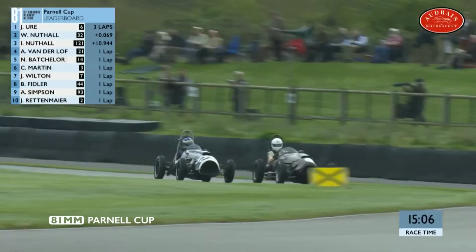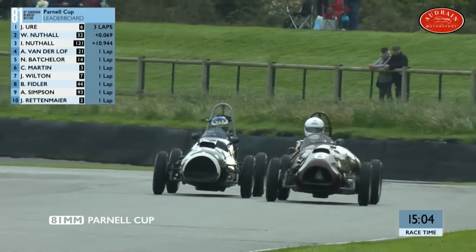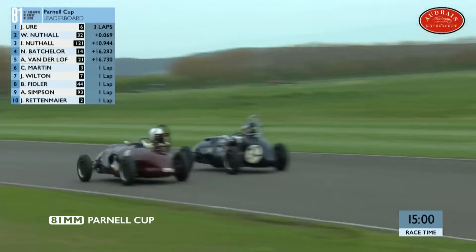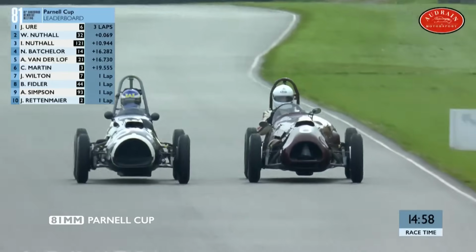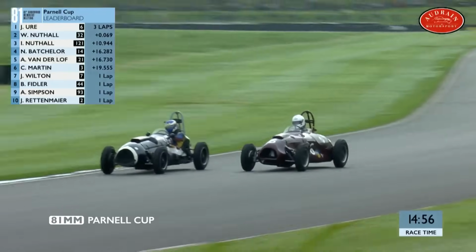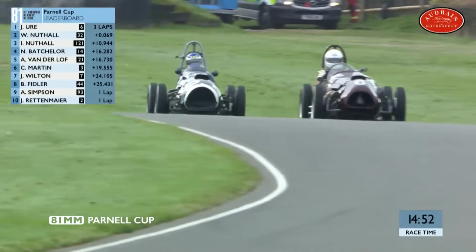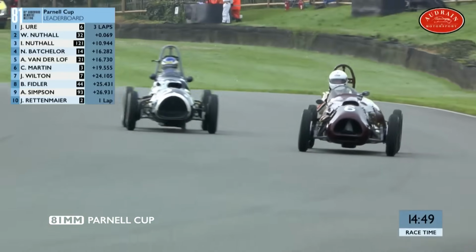He had the outside line. He tries to tuck back into the inside. John Muir is the leading car, but they're now side by side. Can Nuttall make the move? He might just have a nose in front as they make their way down the straight. Nuttall's going to have the inside now. They're so close to touching wheels. It's absolutely precision racing for the lead of the race.